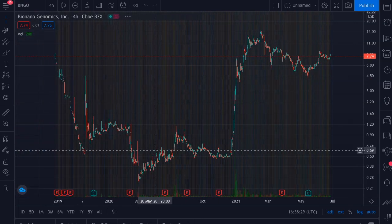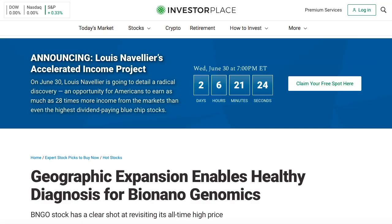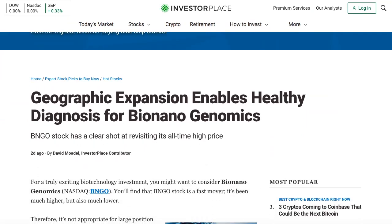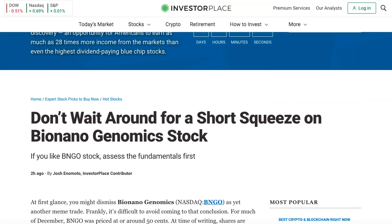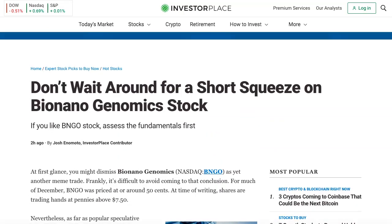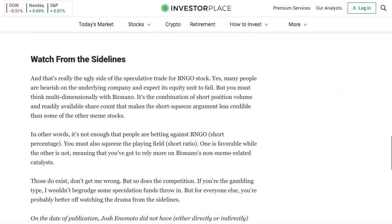So yeah, I'm taking these figures from an article on Investor Place called Geographic Expansion Enables Healthy Diagnosis for BioNano Genomics. And what's funny is Investor Place came out with another article on the same day saying, don't wait around for a short squeeze on Bngo stock. Basically saying to just sit on the sidelines, not to get involved in this, that it's not heading anywhere good. The reporters at Investor Place, they need to set up a WhatsApp group or something, just talk to each other so that they don't end up writing very conflicting articles.